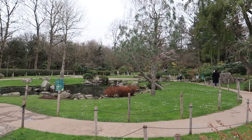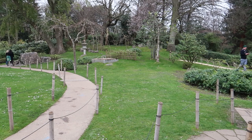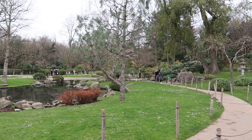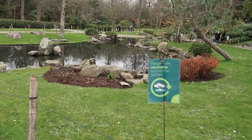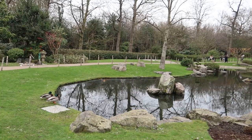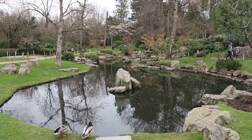Oh, how beautiful. I love this park because it has so many benches. I mean, it's not a very warm day today. I mean, it's about 7 degrees, but it's not raining. And there's loads of benches. Oh, look at this. Okay, please walk clockwise around the garden. Will do. And I did see a sign for keep your dogs on their leashes for the whole park, not just this area. I'm right on cue. It's just started raining. Oh, look at that. And I can hear a waterfall, so we'll have to go over there.